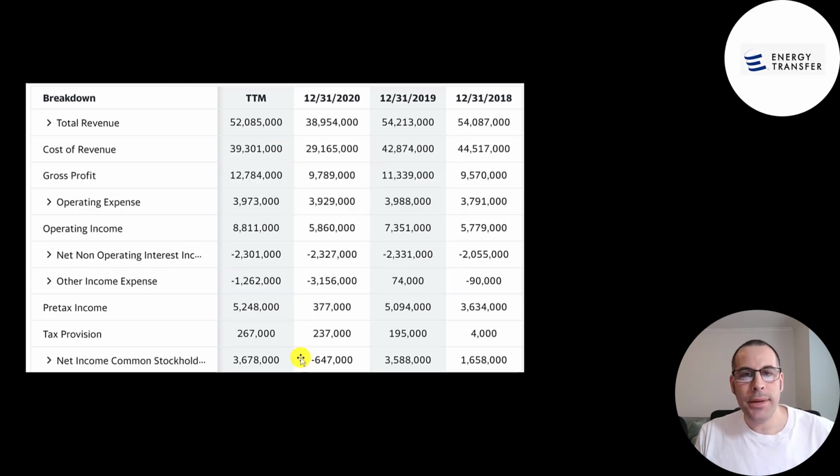And that's why they have negative net income in 2020. Not just because they had low revenue. It's this big impairment loss. You see this big negative, it didn't occur in other years. And that brought down their net income to negative. If this wasn't here, they'd have positive net income, because their operating cash flow wasn't that low, even though their revenue is low.